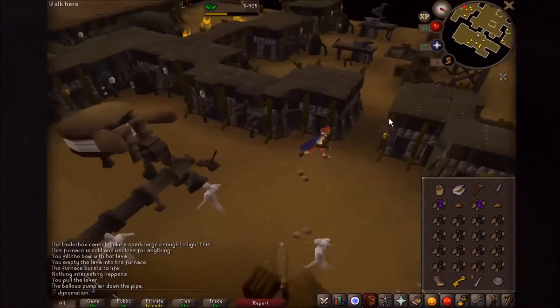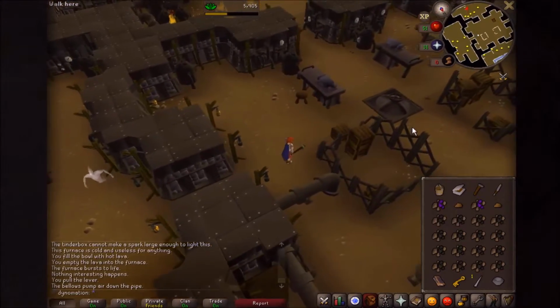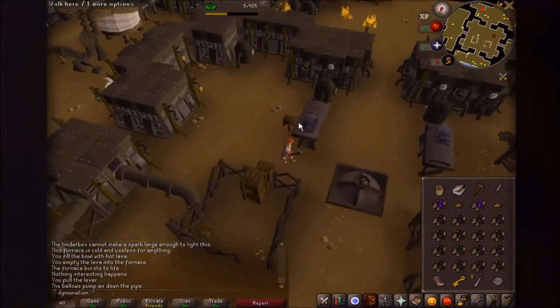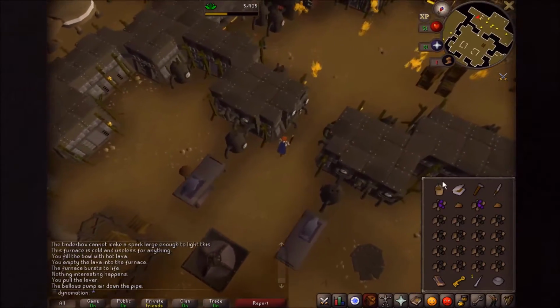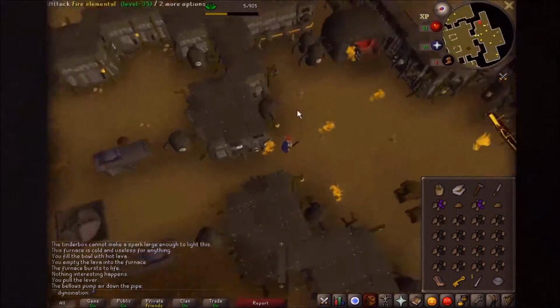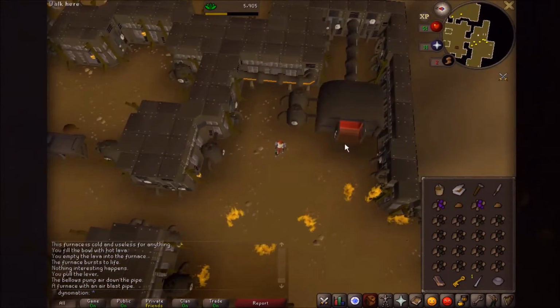I think I had this bucket on me. You know, there's a lot of things you could just have on you at any given time. A bucket usually is a pretty good one. Bucket, tinderbox, hammer. Those are three really good things you should always have.